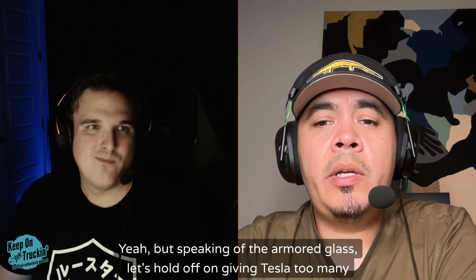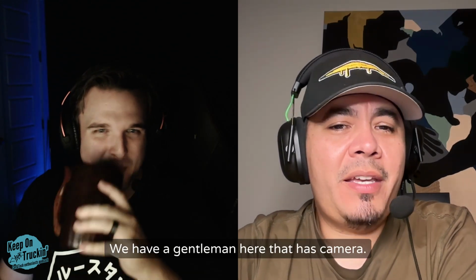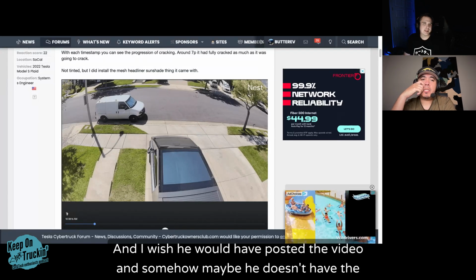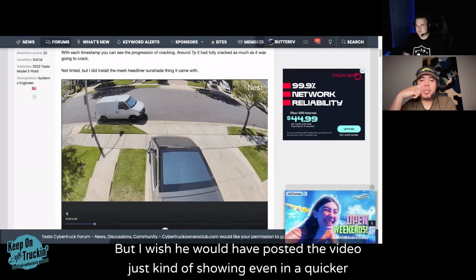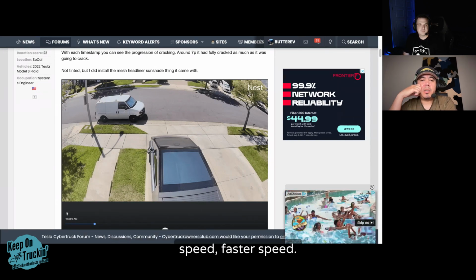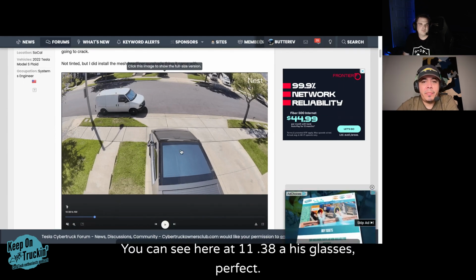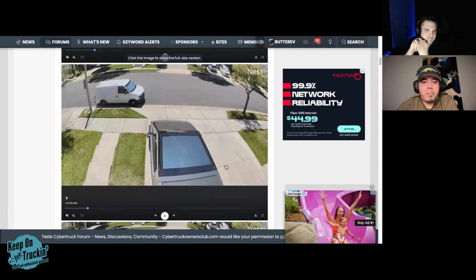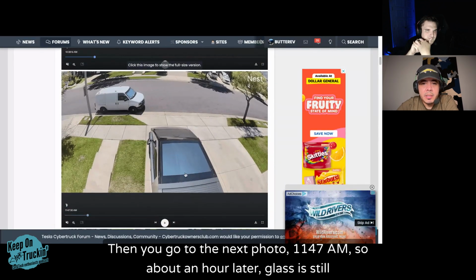Once again, but speaking of the armored glass, let's hold off on giving Tesla too many props. We have a gentleman here that has a camera, and I wish he would have posted the video, maybe he doesn't have the editing software, showing it even at a faster speed. But you can see here at 11:38 a.m. his glass is perfect. Then you go to the next photo, 11:47 a.m., so about an hour later, glass is still looking good.